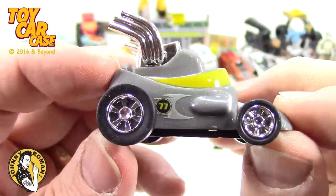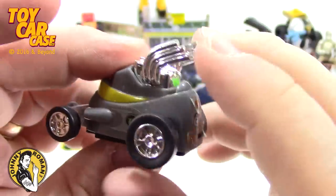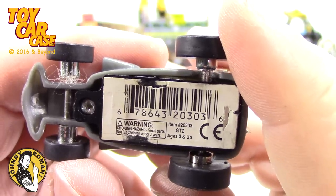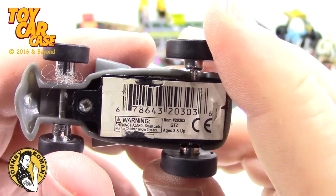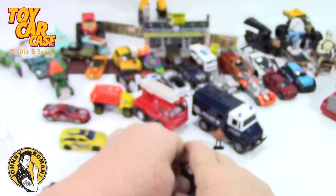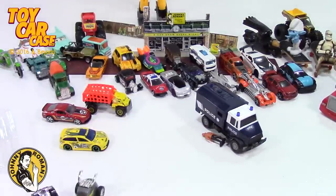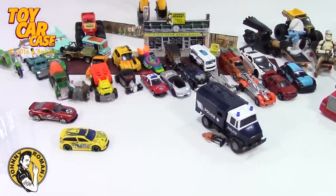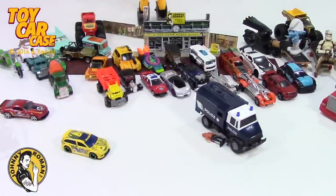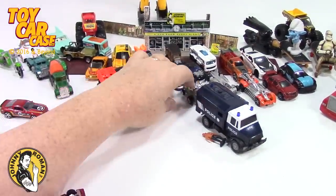Got a big engine. 77 on the side. I love these weird little ones. Oh, is it a pullback? It might be. This is one of those you get in the store. Ages 3 and up. Oh, again. Oh, this baby is a roller. We gotta get him into something else. Oh, look at him, he's zipping and dipping. Oh, these are so funny. Oh, it just crashed him. But when they ricochet, that is really good.